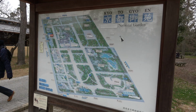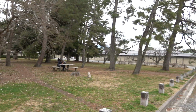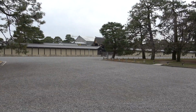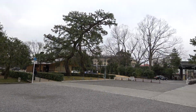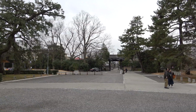The central areas where all the palaces are. So we're going to go and have a look around the former imperial capital of Japan, where the emperors lived. Just through there, and we'll check out the place. City tour of Kyoto.